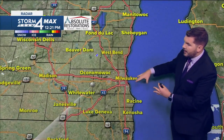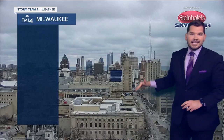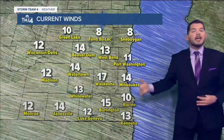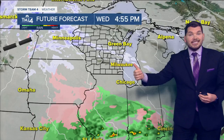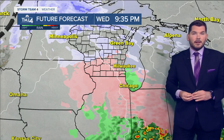Right now, you can see on Storm4 Max radar, some of that snow is trying to get into the southern tier of our viewing area, but I zoom in, use the radar at the National Weather Service office, not showing up at all. That tells me not a lot of moisture here in the low levels of the atmosphere. Cloud deck pretty high, so it is not making it to the ground. 26 degrees in Milwaukee, that easterly wind at about 14 miles per hour. We're at 28 in Racine, 31 in Kenosha, mid and upper 20s farther to the north and west. These winds coming out of the south and the east, 10 to 15 miles per hour. Once the system passes us, we're going to switch things out of the west, and boy, will it be breezy tomorrow.